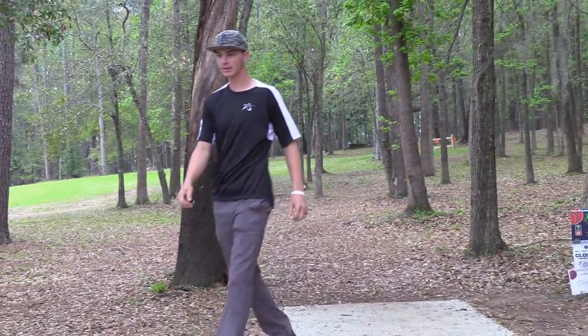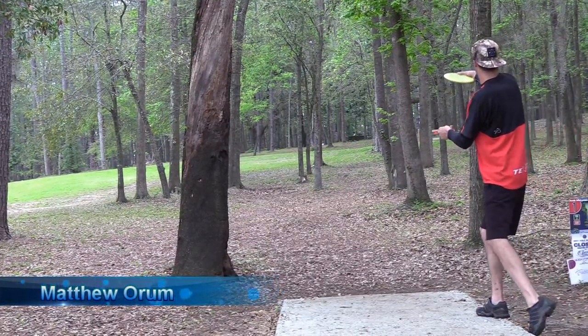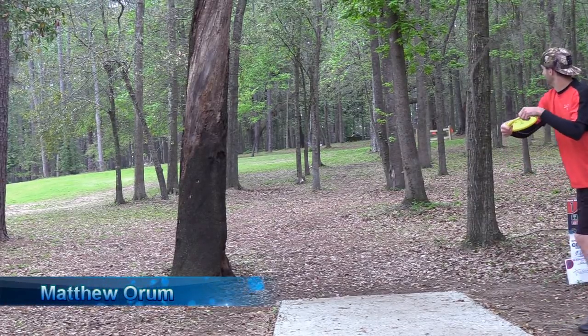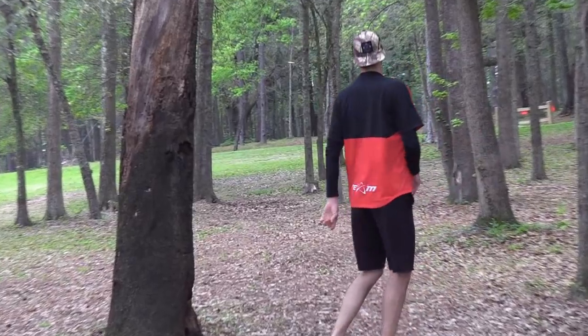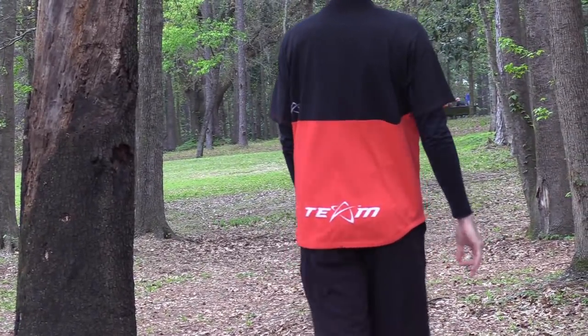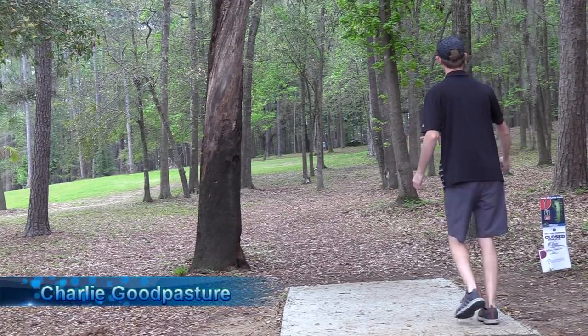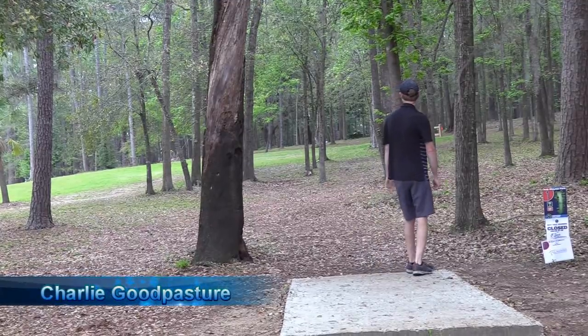And Cam just shreds that gap perfectly. Beautiful hyzer flip up the left side. I believe that was Cam's H1V2, he said. Matty O is going to throw that same exact line. He starts with a little more anhyzer. He's going to finish right, but he'll give himself a look at birdie. This is a really tough hole. These guys made it look pretty easy there.